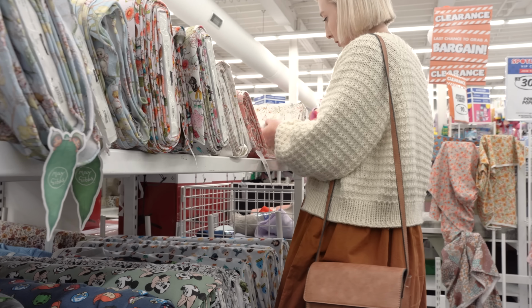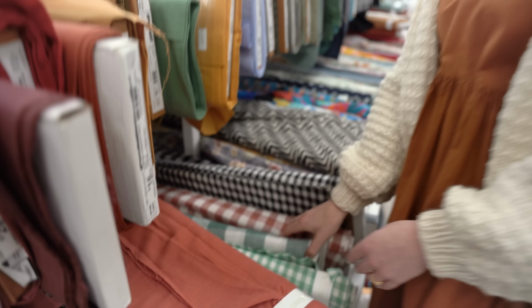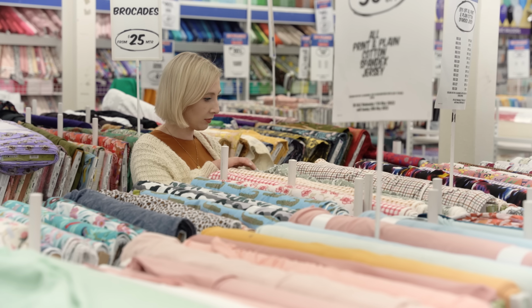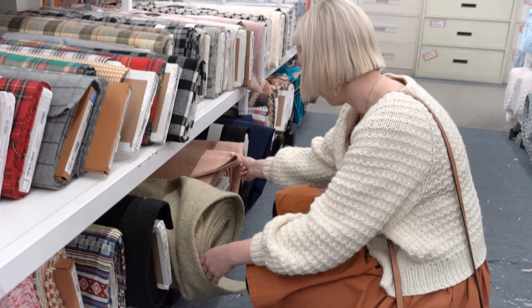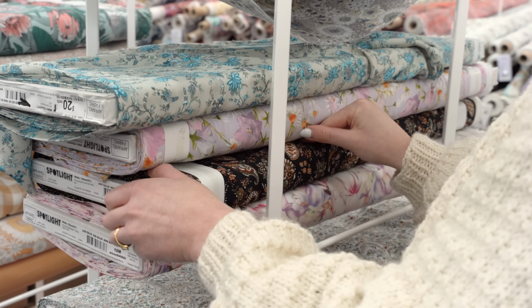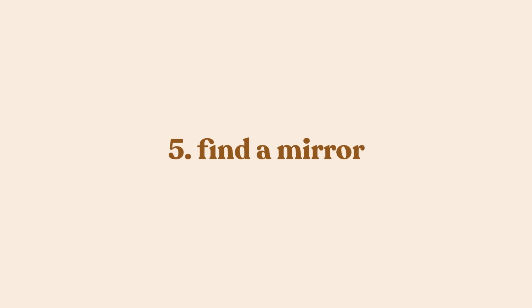Tip number 4 is to look through every section thoroughly. Fabric stores are overwhelming. It's just an unfortunate fact of life. Make sure to look through every table or rack at least twice, as it's so easy to miss some of the really good fabrics the first time through. Also, the dream fabric you're looking for might be getting cut by another customer at the time, so it's always good practice to circle back through the sections a second time just in case you missed something the first time around.